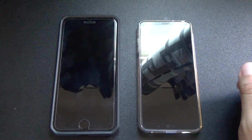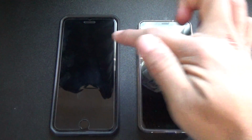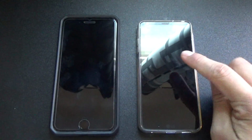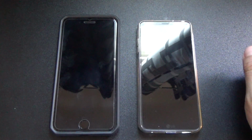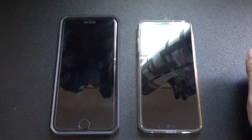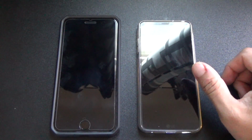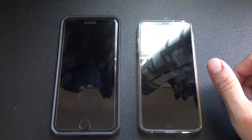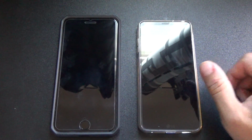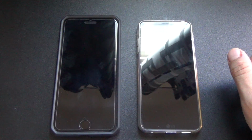Today I'm going to be doing a speed test / app opening test against the iPhone 8 Plus and the LG G6. So the iPhone 8 Plus, I believe, has the Apple A11 Bionic Fusion chip or something like that with 3 gigs of RAM. The LG G6 has an 821 Snapdragon with 4 gigs of RAM. So we're just going to be comparing some apps and opening them, seeing which one opens up faster.